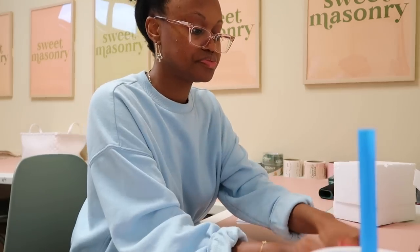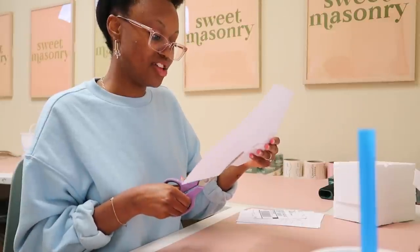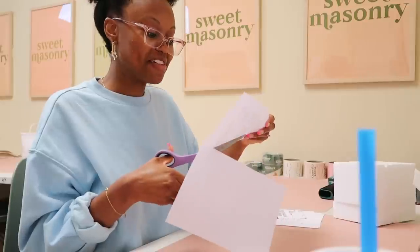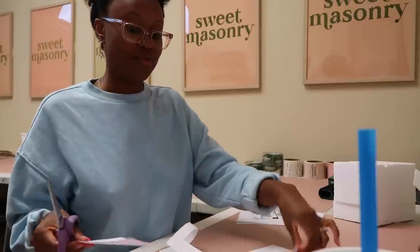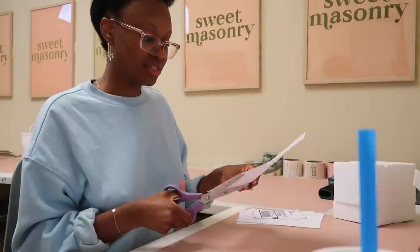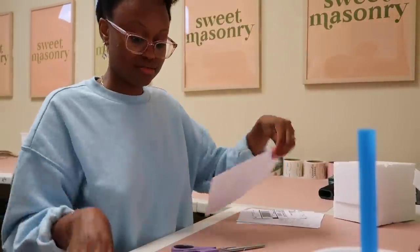But here we are working hard. And again, thank you everybody who makes the orders. A lot of love and time goes into each one of these things. We try to make sure that your packages get there undamaged in one piece. And so we put a lot of care and time into it.